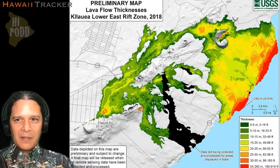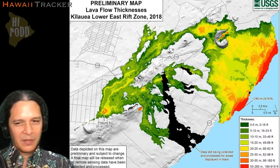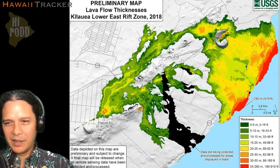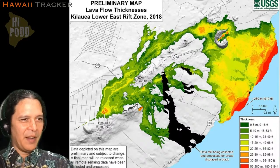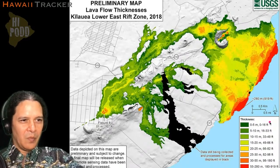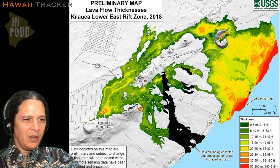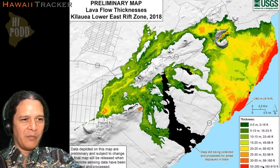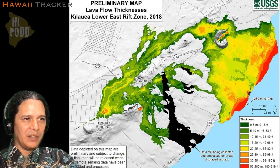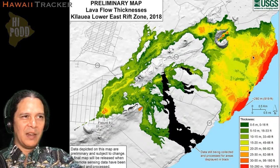Lava flow thicknesses, this is the preliminary map. I'm missing some of the data here. I think there's a better one that I could find, but this is what I have right now. In many areas where we have the greens, we're talking up to 50 feet. In the yellows, up to 80 feet. Orange is up to 100 feet. The darkest red here is from 180 to 919 feet. So in the offshore areas, 919 feet. A huge amount of lava building a giant ramp offshore to extend the coastline further.